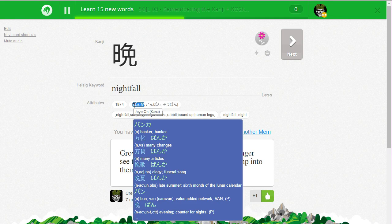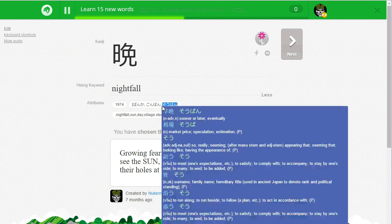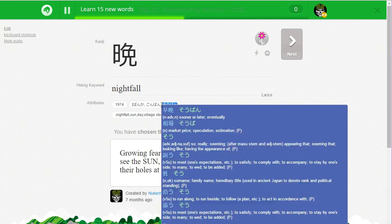Fifth word, banka. Late summer, 6th month of the lunar calendar. Here we have konban. Tonight, this evening. That's when you hear konbanwa for good evening. It's like, yeah, this evening. Konban. Here we have soban, and this is early soban. Sooner or later, eventually. So it's the early and the evening. So sooner or later. Soban.